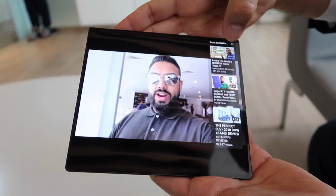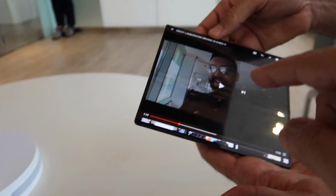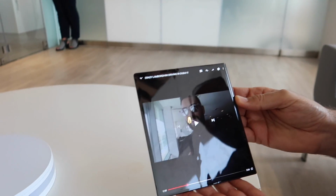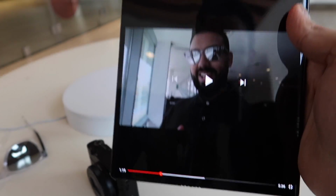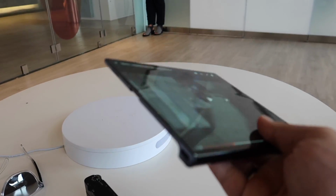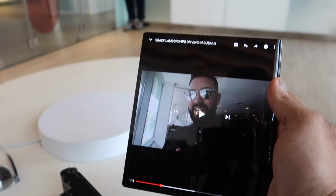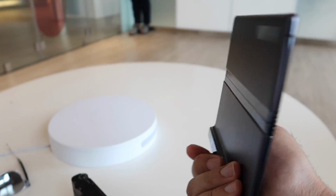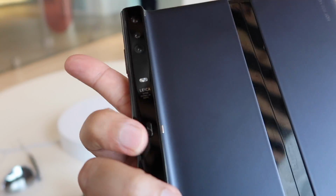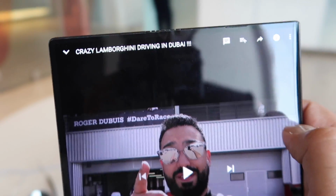Perfect. Very, very good. All right, guys, that's just a quick hands-on with this device. My first impressions really is that I'm actually quite impressed overall with the build quality, with the practicality as well of this whole folding setup. I think once we have it in our hands and we've reviewed it for a while, I'll be able to give you my final judgment. But on first impressions, I think this is actually very, very nice.